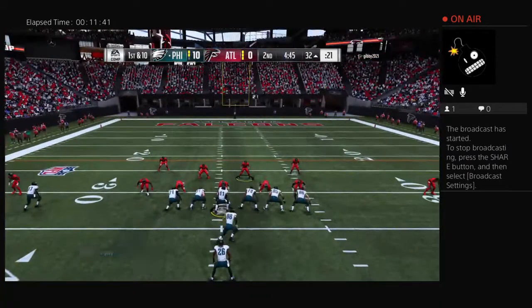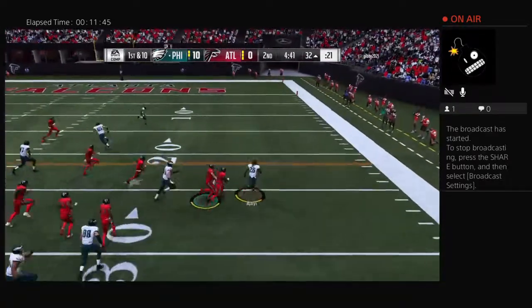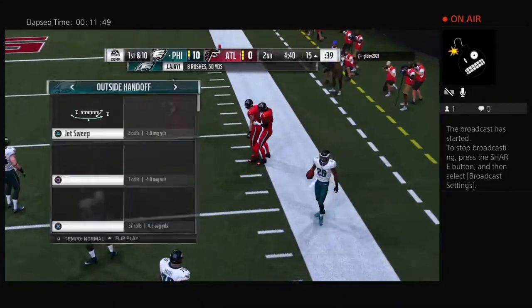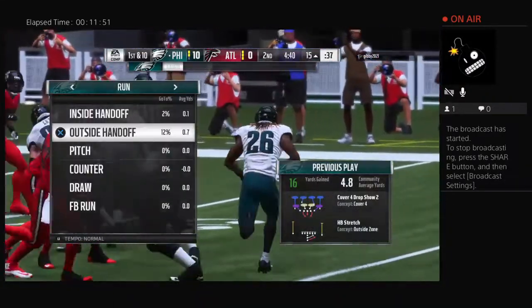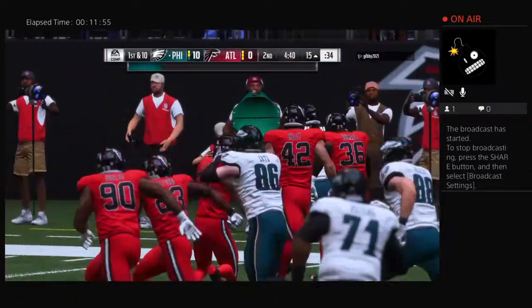Or we're just going to force the run. This is Ajayi. Finding room to the 20. And he's going to be out of bounds down inside the 20 at the 15. It's a pickup of 16 there, and it'll lead to a new set of downs.